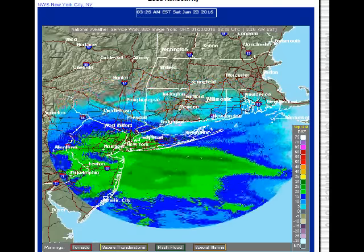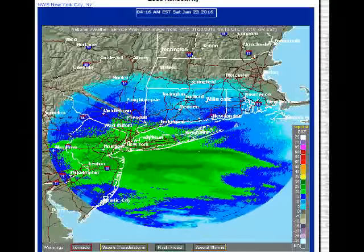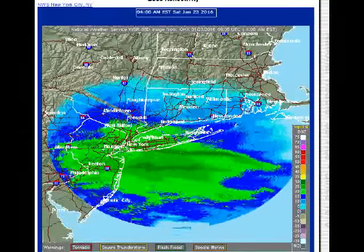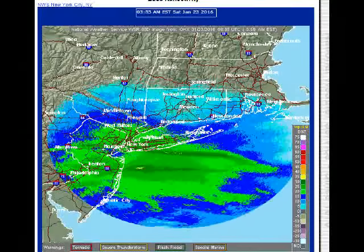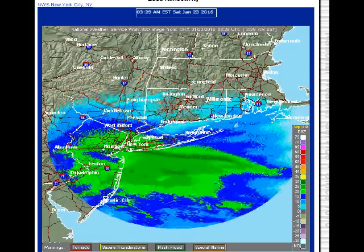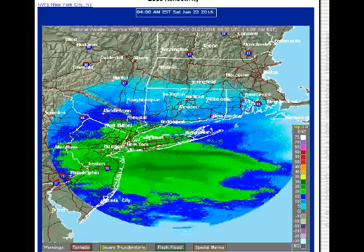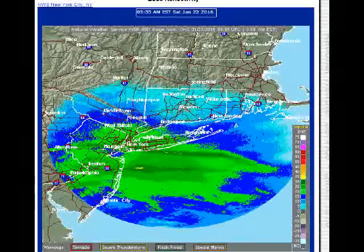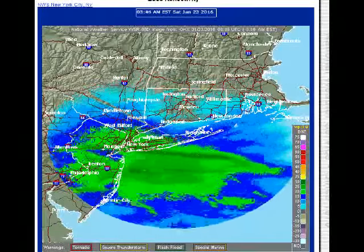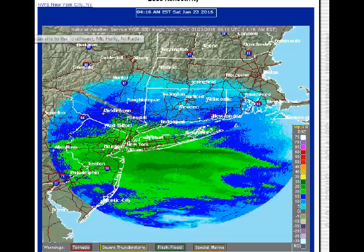We're looking at the radar right now, and you can see that there's a band of snow that is still having trouble making it into parts of Suffolk County, especially the eastern half. As you can see, this is the radar from Brookhaven Labs, OKX, New York Weather Service, Upton.